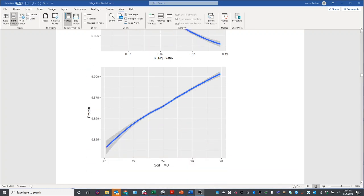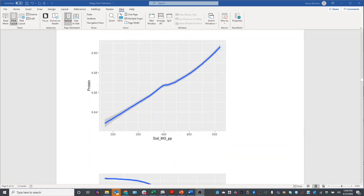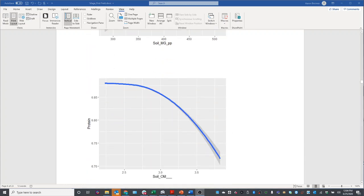You can see with the base saturation of magnesium, as base saturation of magnesium goes up, so does protein. Parts per million of magnesium, very similar. As magnesium goes up, so does the protein.